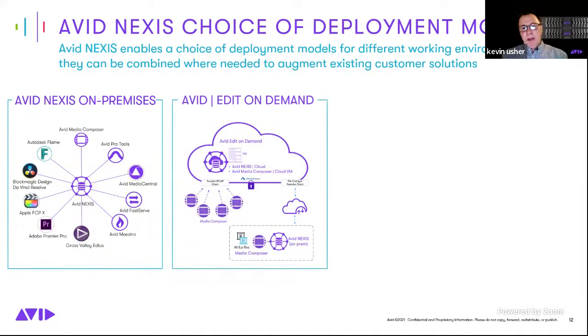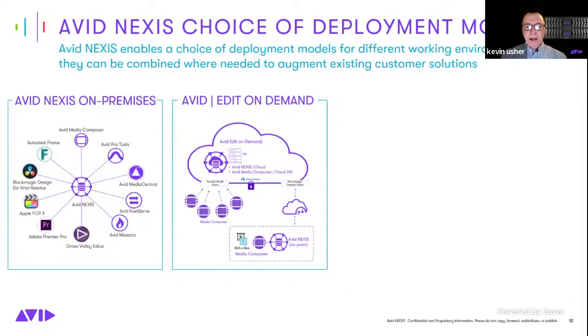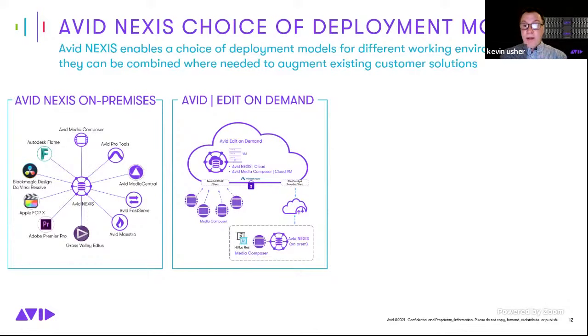We've been shipping this solution called Avid Edit on Demand for over a year now, I think might be a little bit more. Again, we've integrated the Nexus file system with Microsoft Azure Storage, and we're offering this on-demand solution. It's basically subscription-based, and you can have virtual Media Composers in the cloud on virtual machines with the Nexus file system and Azure Storage, and you have a complete production system in the cloud. That's called Edit on Demand.